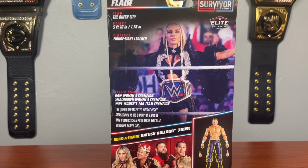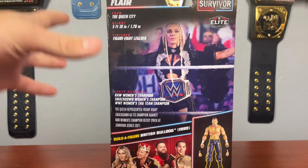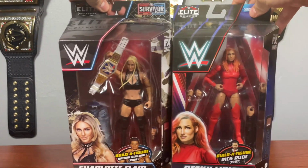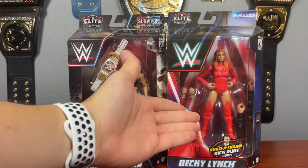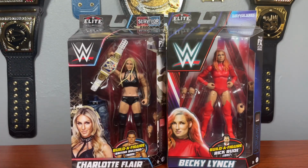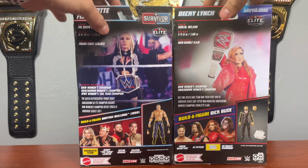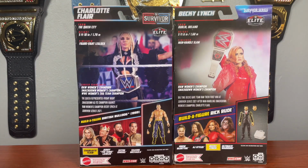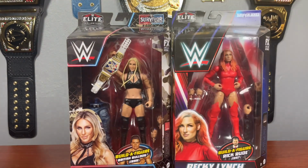And the cool thing is that we did receive this figure right here. This is last year's Survivor Series Becky Lynch. And these two go hand in hand because, well, this Becky Lynch is the Becky Lynch that fought this specific Charlotte Flair. Now, the only problem is it was a SmackDown versus Raw Women's Championship match. And Becky doesn't come with the Raw Women's Championship. And I don't think they've released the smaller versions, so that's kind of interesting.